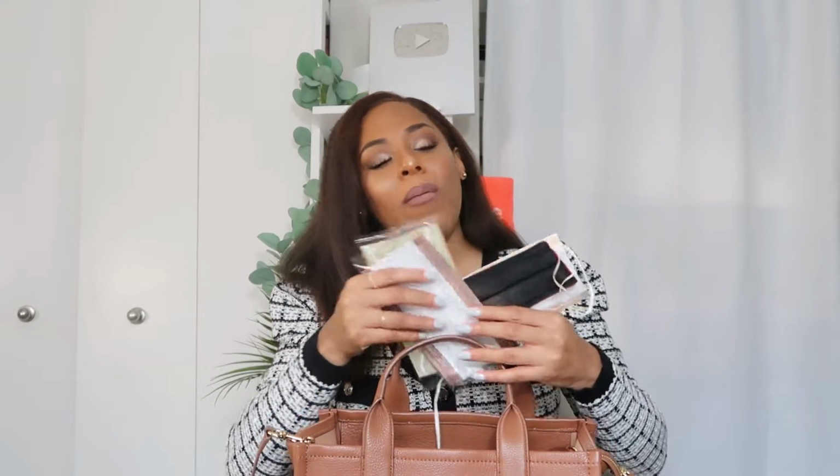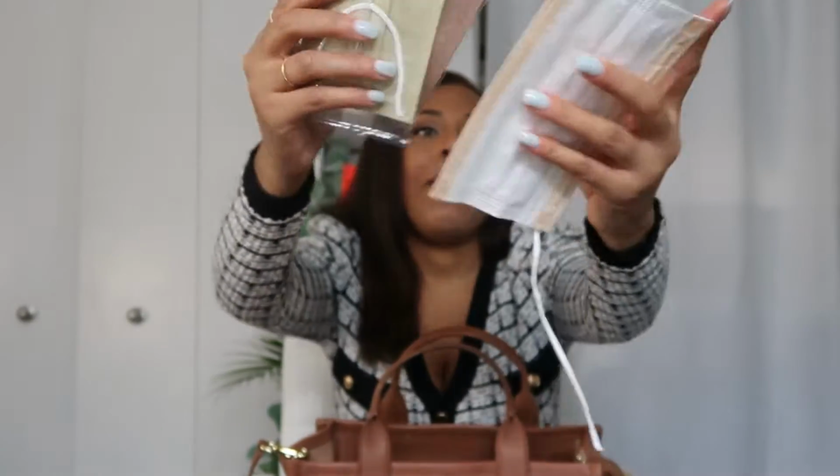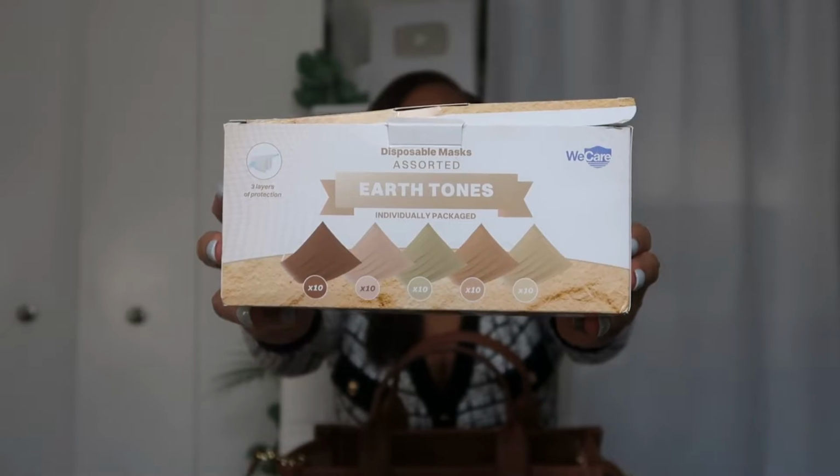The next thing, you know what we in. We in the pandemic still, so masks are essential. Now I have just the disposable mask. I love these disposable masks. This is what they look like. Or let me show you the box. These are the earth tone disposable masks. I got them from Amazon.